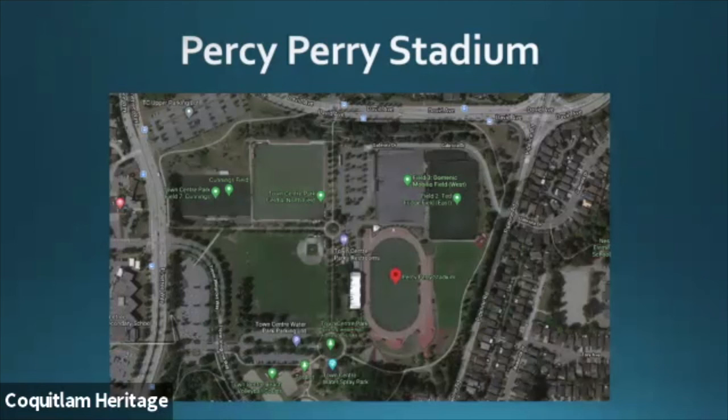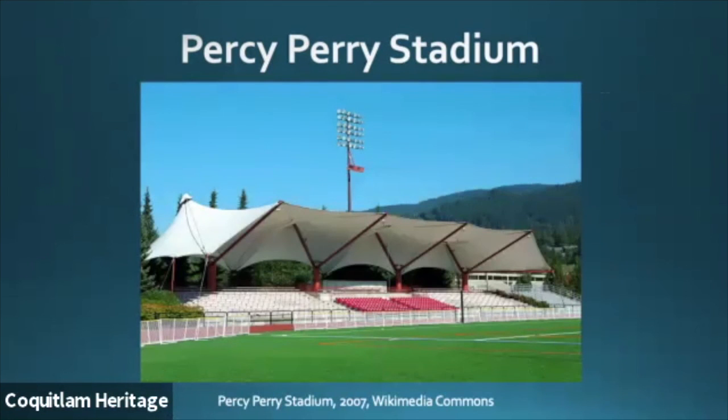Percy was a coach. He coached his children as well as numerous sports teams, notably the Coquitlam Cheetahs. And his daughter, Tara Perry, who goes by her married name now, Tara Self, was an Olympic athlete, and she's followed in her father's footsteps, coaching the Cheetahs. In the coming year, we'll be featuring the Perrys as part of our exhibit about Coquitlam's Black community. In the next slide, you can see a picture of Percy Perry Stadium. So he was on the map.